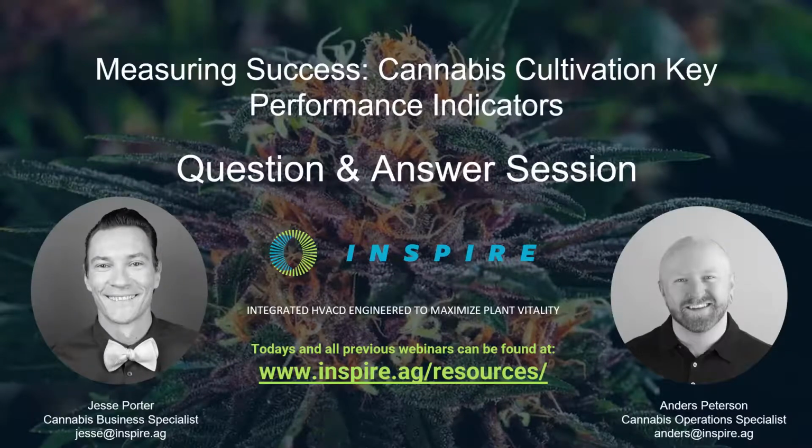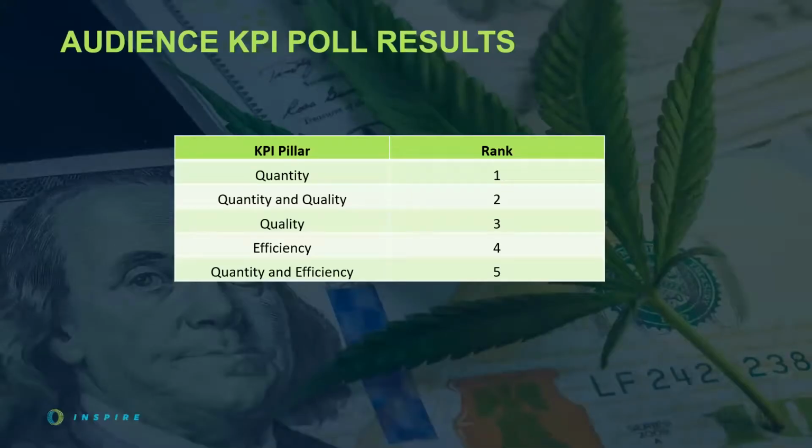So on our registration page, we asked everyone what the most important cultivation KPI was. We have categorized your answers into the 4 KPI pillars and ranked them in order from high to low. So my question for Jesse and Anders is, as the cannabis market evolves, does the business model change and therefore change the KPI focus? Furthermore, is there an ability to change these KPIs based on limiting factors?